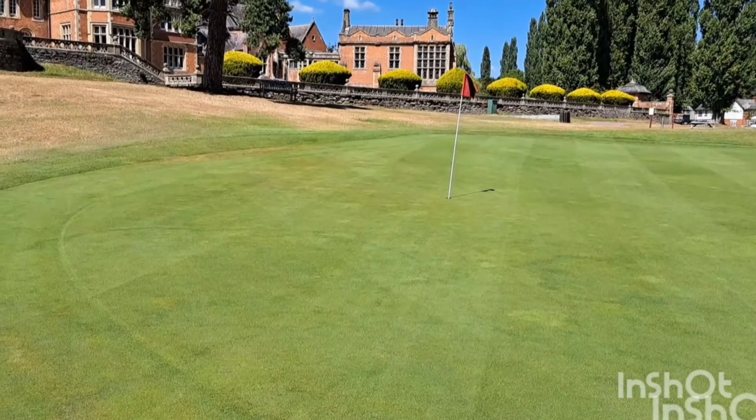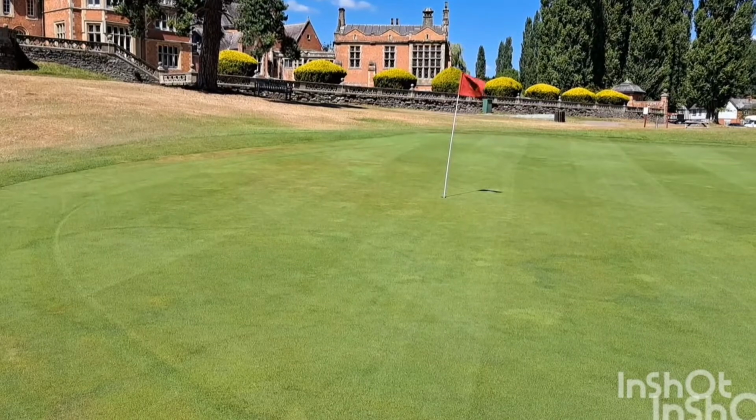Oh, I nearly went away without giving it a mark there, didn't I? It's going to be 9.25. Super course.